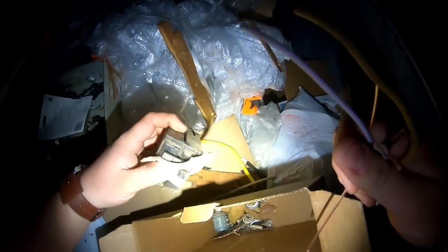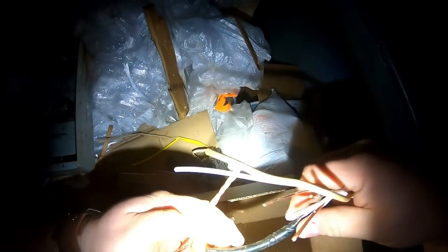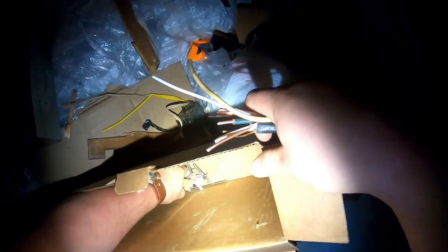I mean, it's really not much, but when you're already there and it's already stripped, might as well just grab it. Okay, stick these bits of wire in our pocket. Probably jab myself in the leg later.